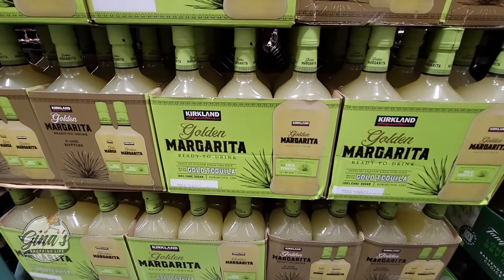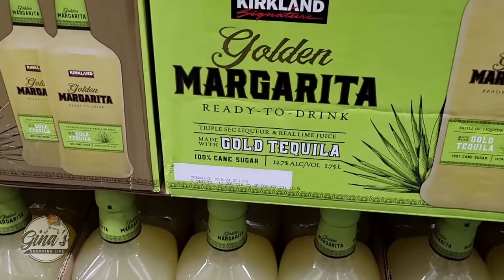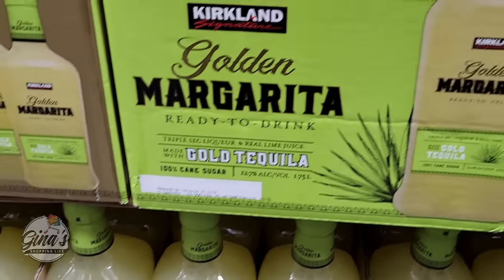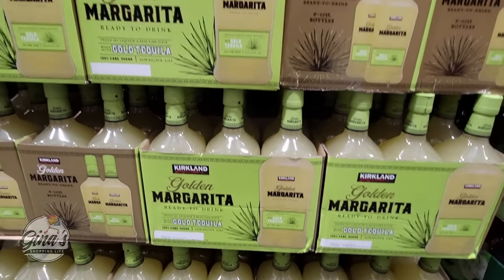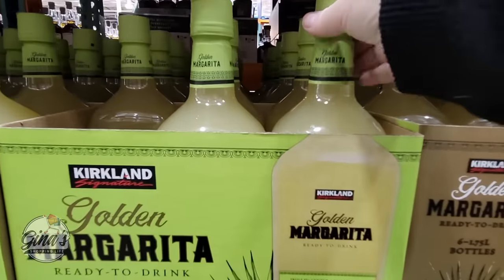Now, when it comes to the alcohol, the Kirkland brand is a really great deal. Like this one. This is one of my favorites, the Golden Margarita. It has 100% cane sugar, and the tequila is in there already as well. I really like the flavor of this one. It's not too sweet. It's really got a great balance.